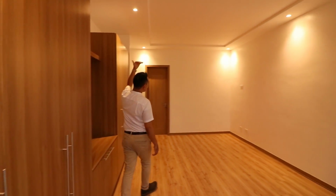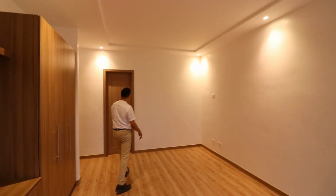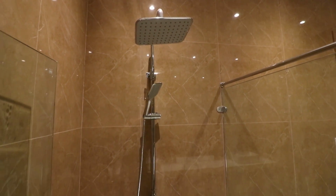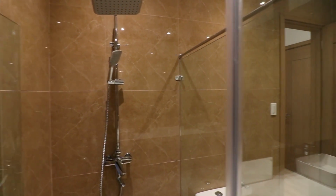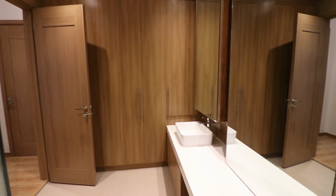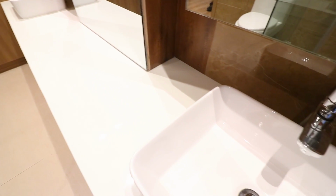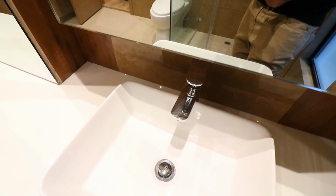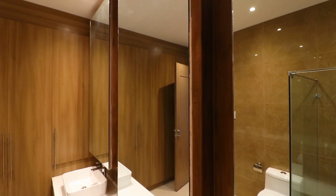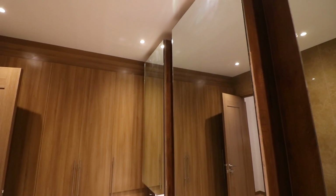I'd like you to also notice the high ceilings, which gives it a more open feel. And here you have your master bathroom. What really makes the bathroom stand out are the 3 large mirrors, which makes the whole space look much bigger and also gives it a very elegant feel.